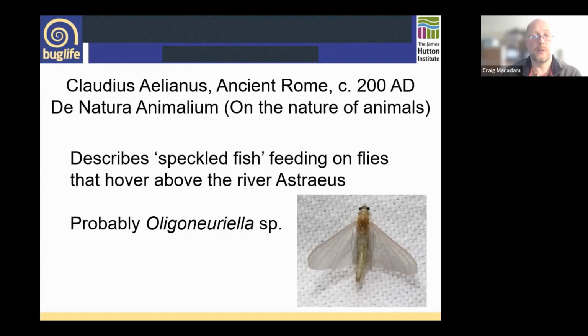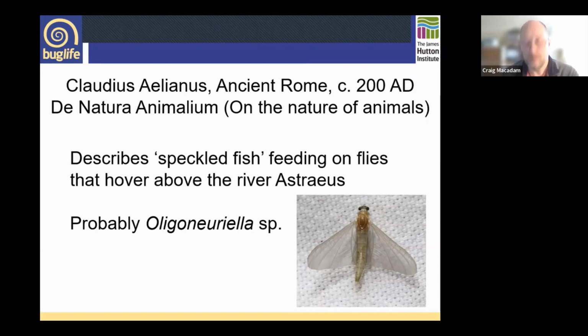Coming a bit closer again, we have Claudius Aelianus, who was a poet in ancient Rome who described speckled fish feeding on flies that hover above the river Astraeus. We think that's probably this species here, which emerges in huge numbers but keeps very close to the river and moves up and down the river, and would potentially look like it was hovering.